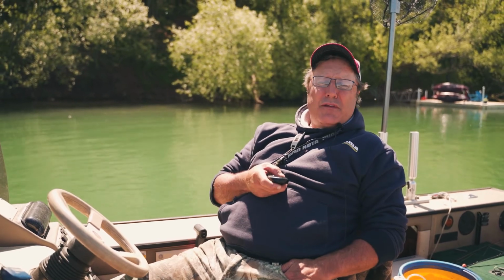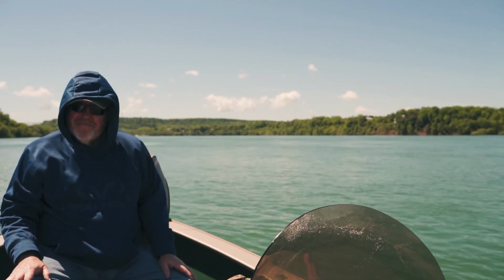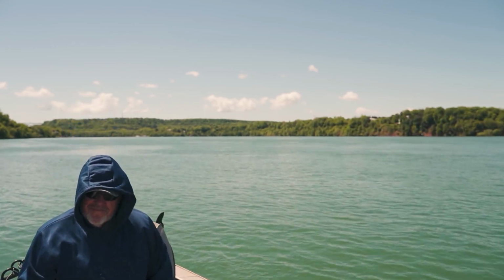For the most part, everything's hungry this time of year. It's just beautiful. You can't beat it. You can't beat the lower river for, again, the diversity. It's incredible.